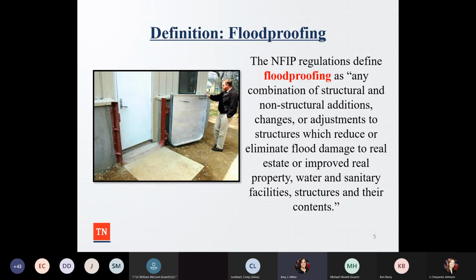So exactly what is floodproofing? It's any combination of structural and non-structural additions, changes, or adjustments to the structure which is going to reduce or eliminate flood damage. And again, you also want to look at the property, water and sanitary facilities, structures, and their contents.